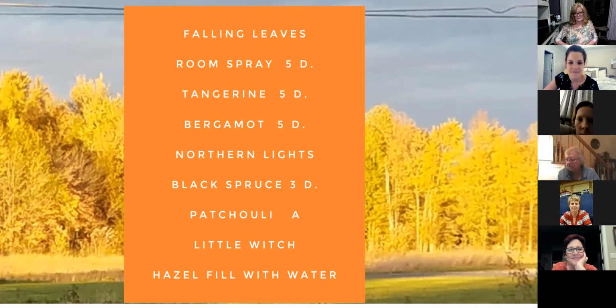I got 5 drops tangerine, 5 drops Northern Lights Black Spruce. I had another recipe for falling leaves, but I picked this one because I think it's going to smell more like falling leaves because of the tree scent. The other one just had orange, patchouli, and ginger, and it probably smells really good, but I don't know how that smells like falling leaves.